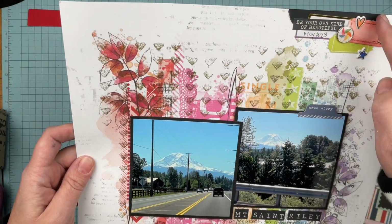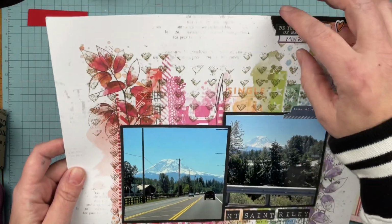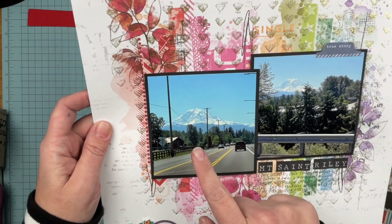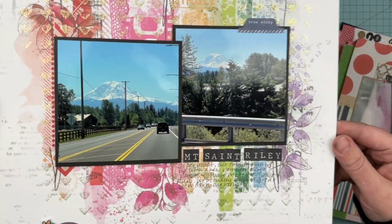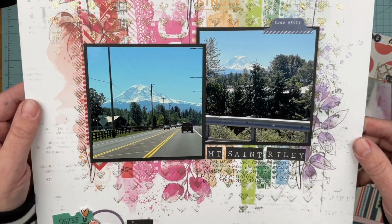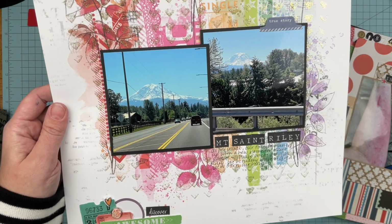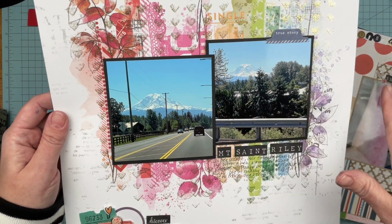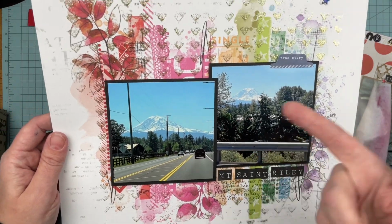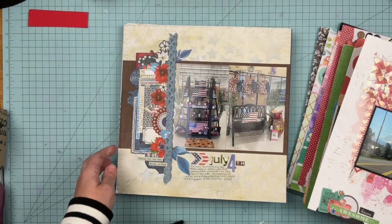So then I pulled off a little bit up here and a little bit down here so I could decorate those areas. And then these pictures of Mount St. Riley, which I know it is not Mount St. Riley. I do know it is Mount Rainier, but we are the Reverse Skis and we rename things all the time. So this is Mount St. Riley. We actually see Mount St. Riley from our house, so it's kind of cool.